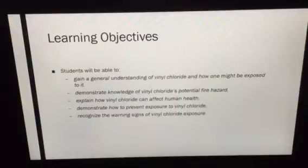Learning objectives. By the end of this course, students will be able to gain a general understanding of vinyl chloride and how one might be exposed to it. They'll be able to demonstrate knowledge of vinyl chloride's potential fire hazard, explain how vinyl chloride can affect human health, demonstrate how to prevent exposure to vinyl chloride, and recognize the warning signs of vinyl chloride exposure.